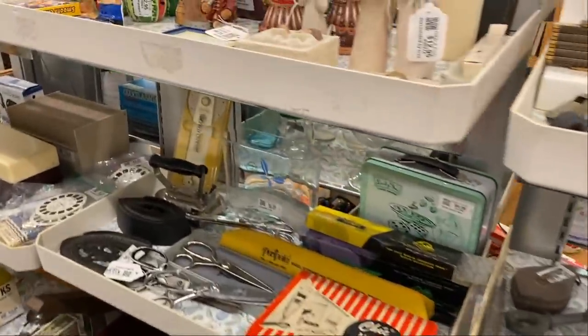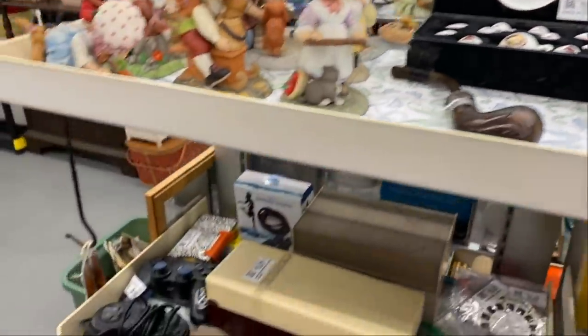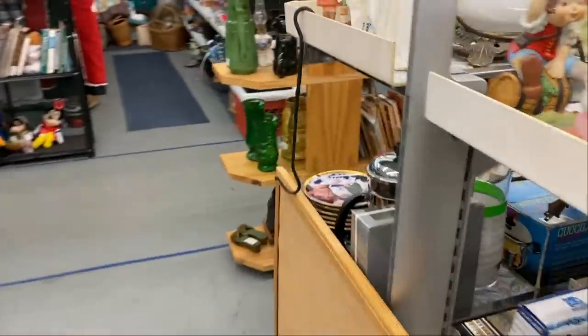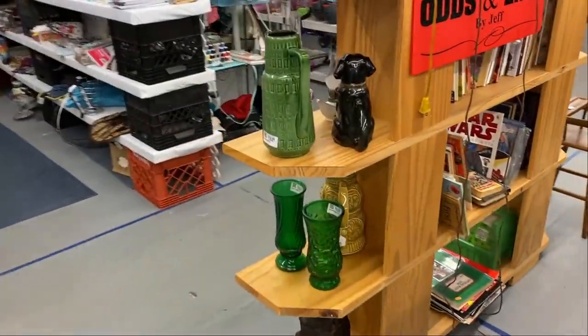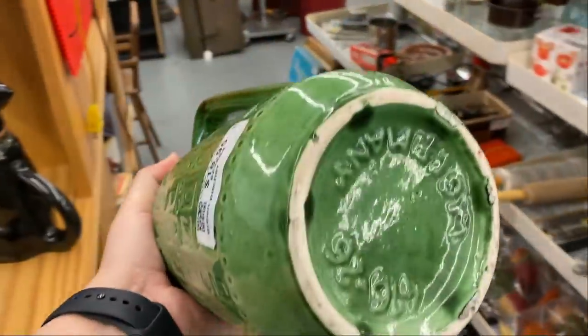He's just got all kinds of stuff. Yeah, he's one of my favorite booths to check through, even though I don't really buy a ton from this guy. You just get to see really cool things. So that's why I love checking this booth out.